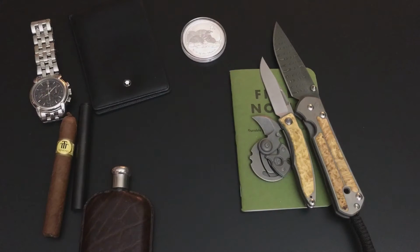The coin today, I always carry a silver coin for good luck. This one, let me find something to give you a little shade over it. This one is the Australian. This is the second series of their Chinese lunar coins. And this is the 2008 year of the rat.